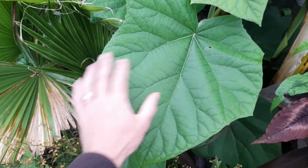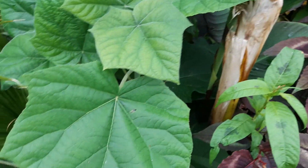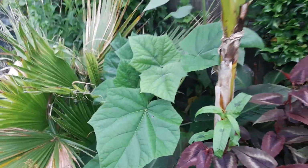Good sized leaves on that. Looking really good. I think that's the biggest leaves I've ever had this year. Looking good. Bigger than I thought it was going to be.